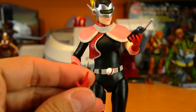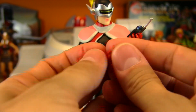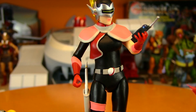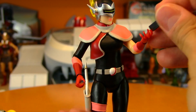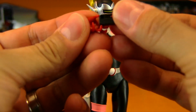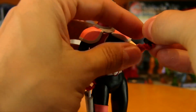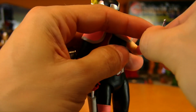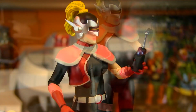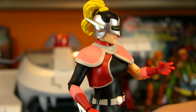And that's kind of ridiculous for how many hands are included, that there aren't any hands that will really hold this communicator very well. I guess sort of like that, if you rest it. I don't really see the purpose for that one.